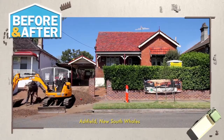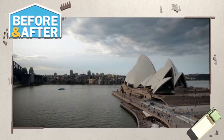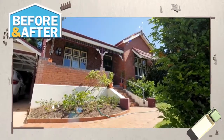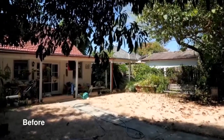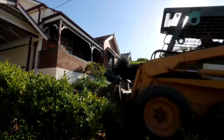We're in Ashfield, situated in the inner western suburbs of Sydney and only 15 minutes car ride from the CBD. The owners of this home have put their trust into the team at Scenic Landscaping. We'll be watching closely as they give this tired old backyard a total facelift. Running the show is experienced landscape designer Chris. He gives us a rundown on the owner's brief.